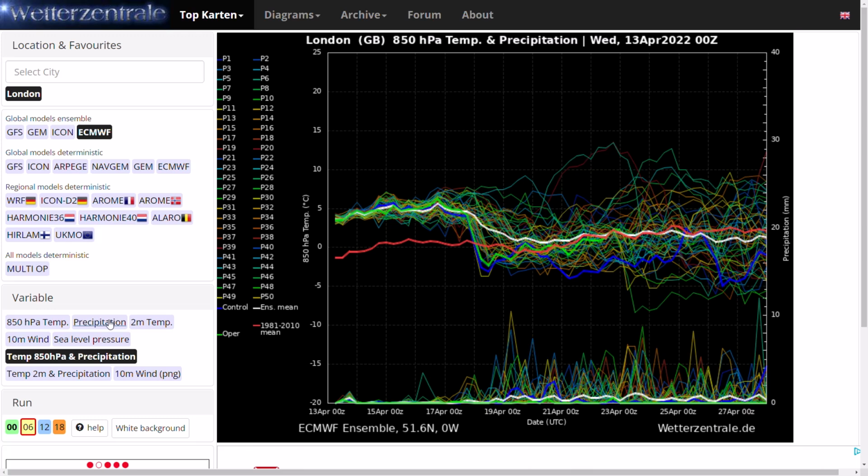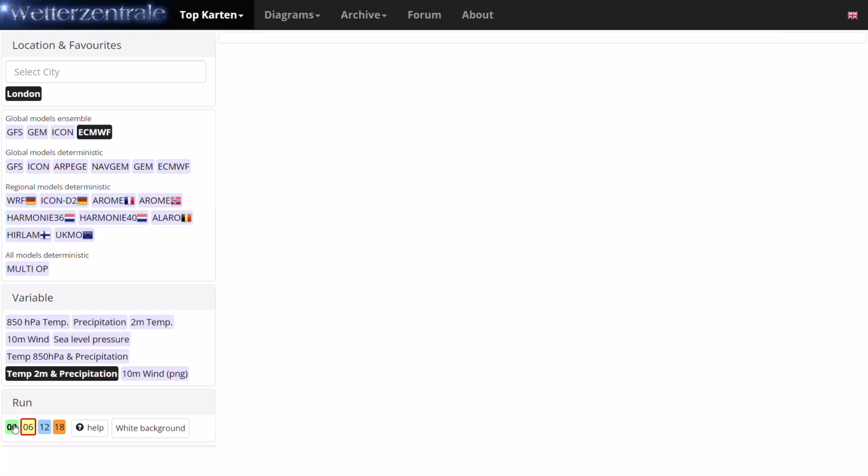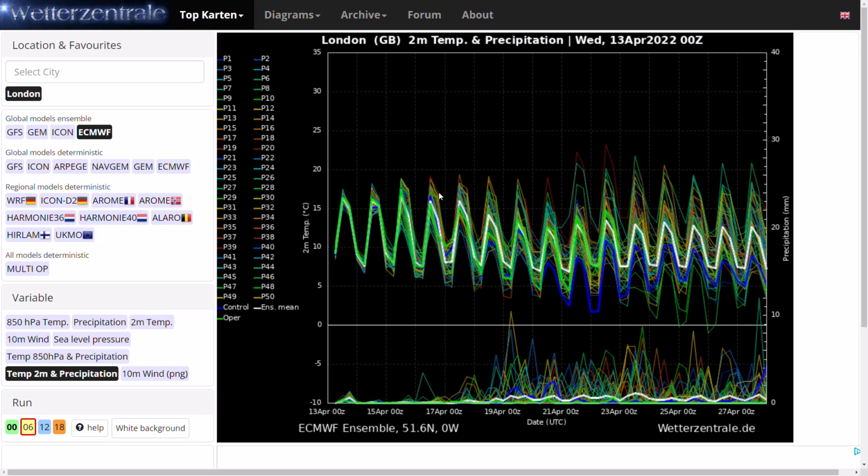Will be some persistent rain around for some, especially closest to the centre of the low, but at this stage the pinpoint position of that low pressure system, where it does linger, is too far ahead to make any real details with it. If you look at the 2 metre temperatures and precipitation, again, warm over the next 4 or 5 days, around 16 to 18 degrees widely, potentially warmer in a few spots, 20, 21, 22 degrees is possible, especially on Friday. But by next week, temperatures dropping down to more towards 13 to 15 degrees, chillier with more clouds and showers around.